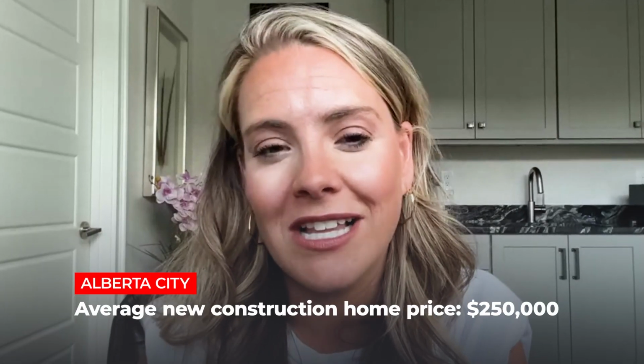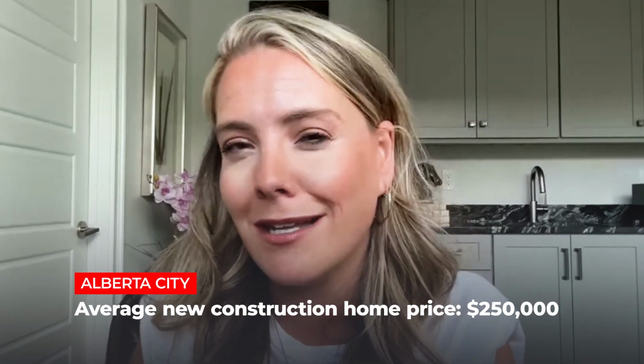Most of the time, you are able to get a new construction home. It is a little bit smaller, but when you think about the proximity to campus with sidewalks and things like that, it's still about $250,000 over the last year. So don't write off Alberta City just because you've looked up some reviews that were pre-tornado.